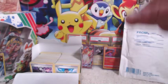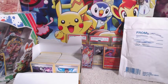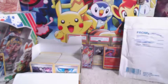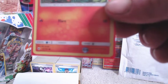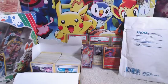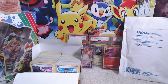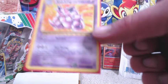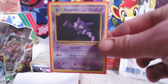Noctowl. Meowth. Flip him around. Incinerator. I'm not used to the first gens. Pansear. Magmar. Golurk. Nidoking. Are these from Evolutions? Nidorina. A Haunter.